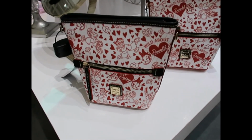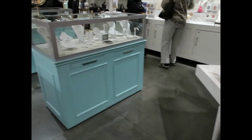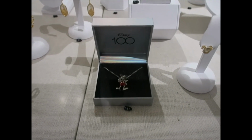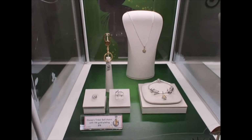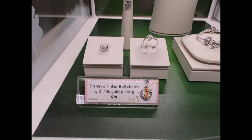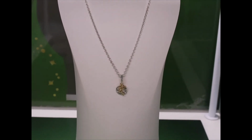They still have this guy, Donald and Daisy, Valentine's Day. We went through this collection, I think, at Hollywood Studios not that long ago. They have Pandora's, and had I shown this guy, this Mickey Mouse, it is so big and beautiful, $195, part of the 100th collection. And then the Tinkerbell collection, I think this one is new. It says down here, 14 karat gold plating, as you can see there, $70. But let me see if I can get you closer to the actual charm. Let's see your pendant.